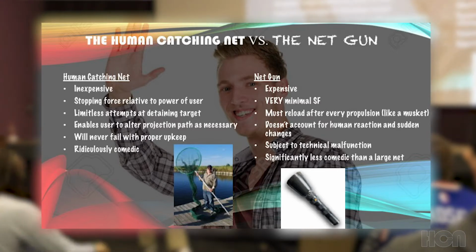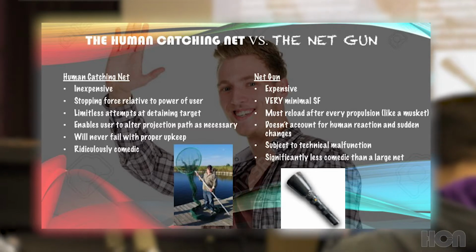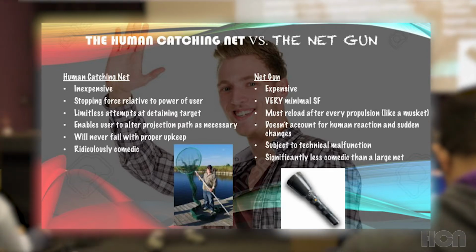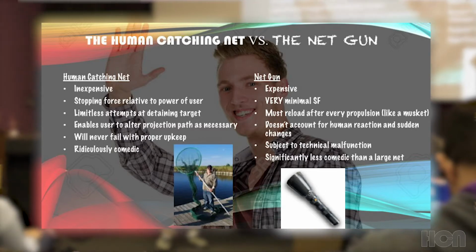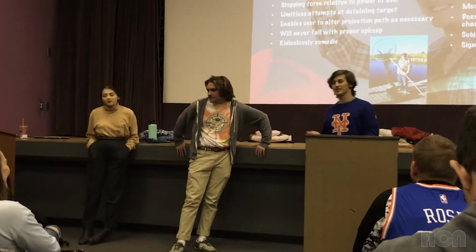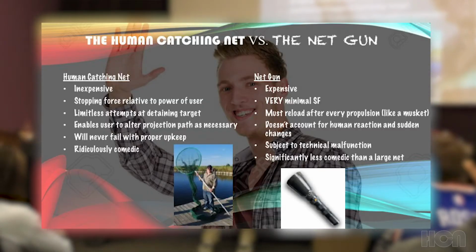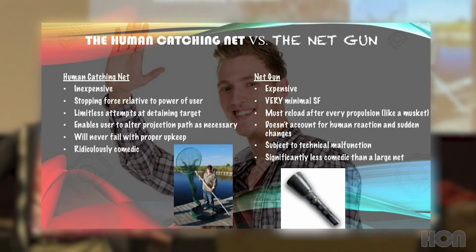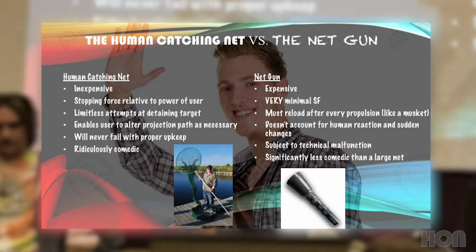Now, when it comes to the stopping force of both of these tools, the stopping force of a human catching net is relative to the power of the user. And the net gun just has a very minimal stopping force. With the human catching net, you get limitless attempts at detaining your target. But with the net gun, you must reload after every propulsion, much like a musket. The human catching net also enables the user to alter the projection path as necessary. So if your target moves from side to side, it's a lot easier. With the net gun, it does not account for human reaction and sudden changes.